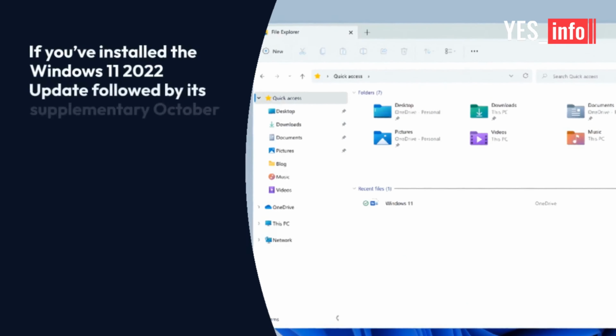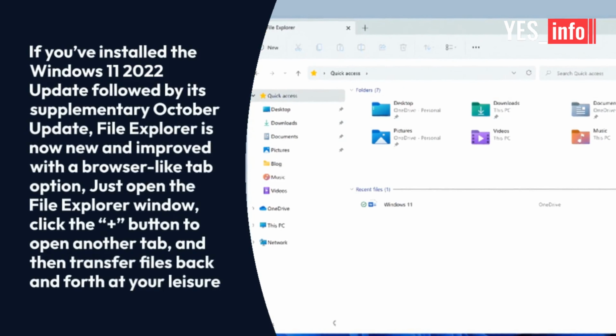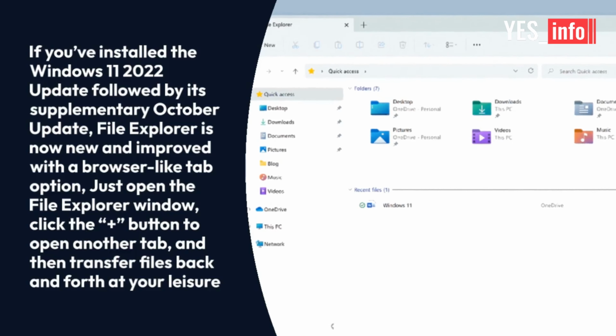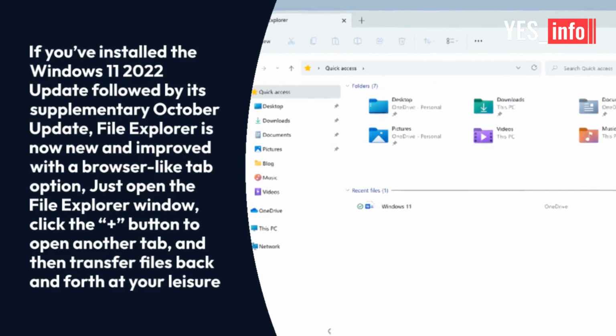If you've installed the Windows 11 2022 update followed by its supplementary October update, File Explorer is now new and improved with a browser-like tab option. Just open the File Explorer window, click the plus button to open another tab, and then transfer files back and forth at your leisure.